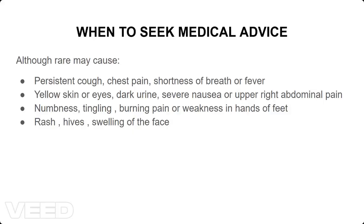So, when should you seek medical advice while on this medication? The side effects I am going to mention are rare, but if anyone sees them, such as a persistent cough which is not going away, any pain in the chest, shortness of breath, any fever, yellow skin or eyes, dark urine, upper right abdominal pain, or severe nausea, or any burning pain, weakness, or tingling sensation in the hands or feet, or rash, hives, or swelling of the face, then they need to seek medical advice.